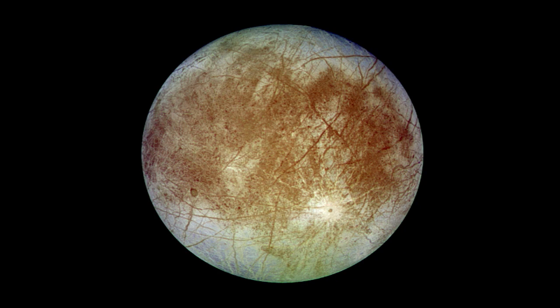As John mentioned, we've been studying it for a number of years, with only a few passes by the Galileo spacecraft, which was orbiting Jupiter in the 90s. And so ever since then, we've been intrigued by this body.